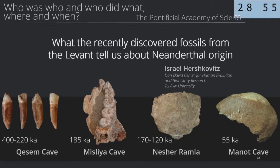As you can see, luckily enough, we have a sequence of caves starting from roughly around 400,000 years ago with the Kesem cave. It's an anterior culture, which is very specific to our region. Then we have Mislia cave with the hominin from Mislia cave, 185,000. Nesher cave, not yet published. This is a new cave and a new site with new hominin. And the last one, Manot cave, around 55,000 years. So we have some kind of a coverage of the last 500,000 years in Israel.